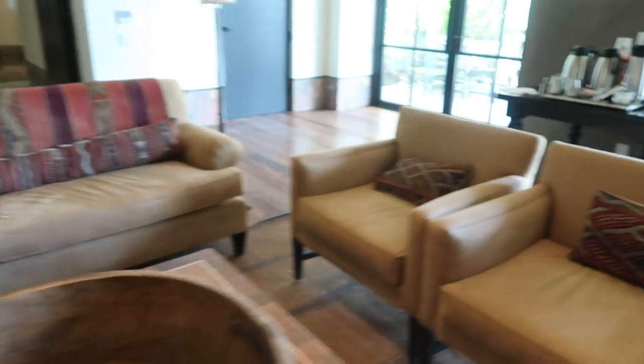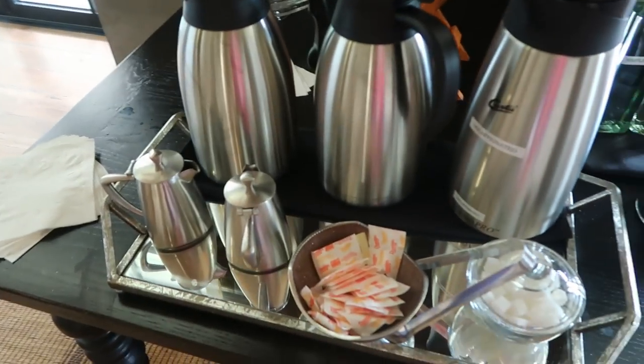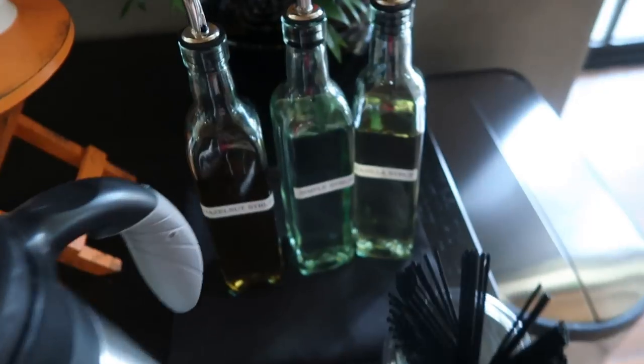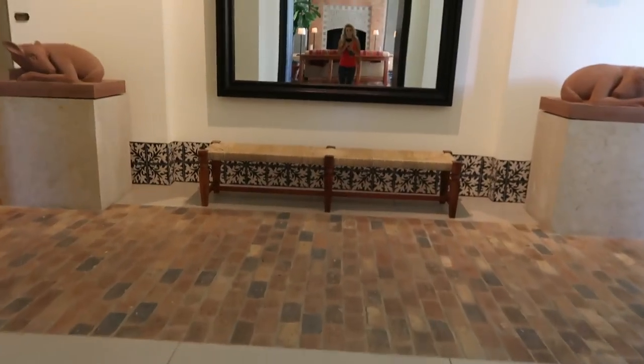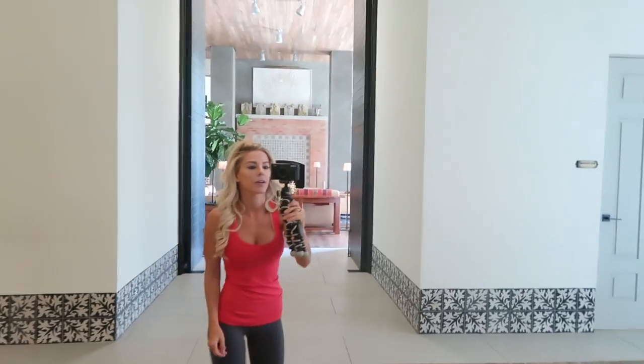Cozy room where you can just sit here and work. So I come down here to edit sometimes. They have coffee out all the time, usually with snacks, someone ate them all, and homemade syrups. It's massive here. One of my favorite rooms in the apartments, and it's called the library. So I feel like Beauty and the Beast.